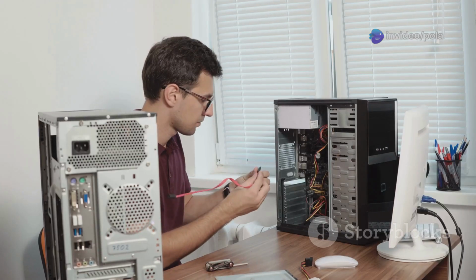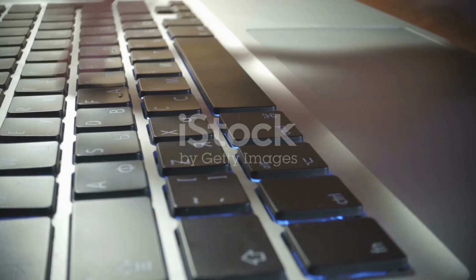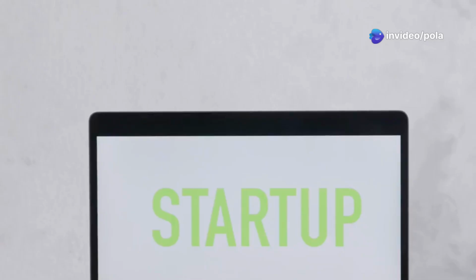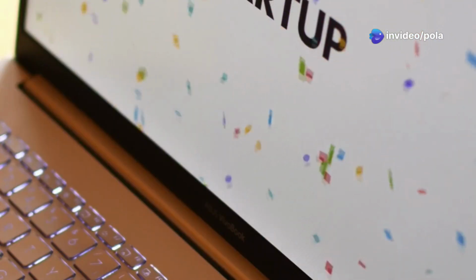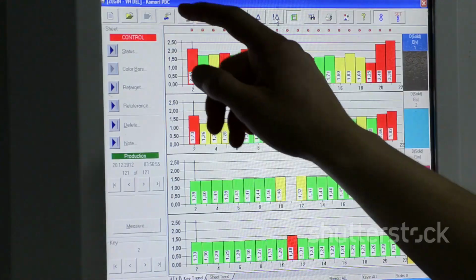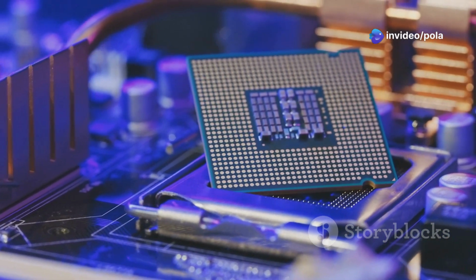Let's move on to speeding up your PC. Is your PC crawling? Let's speed it up. First, trim startup programs. Right-click Start, open Task Manager, and go to the Startup tab. Disable non-essential apps, especially those with high impact. Next, check your power plan. Search Power Plan and select High Performance or Best Performance. This prevents Windows from throttling your hardware.